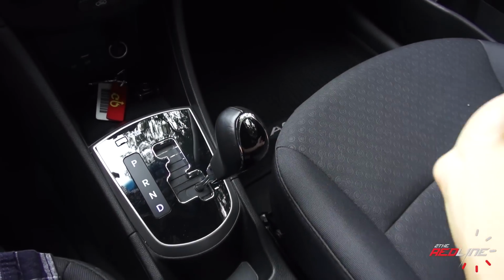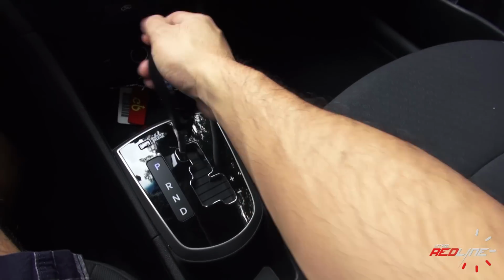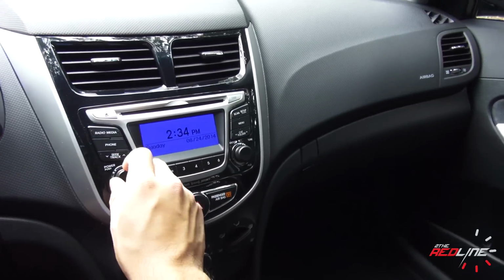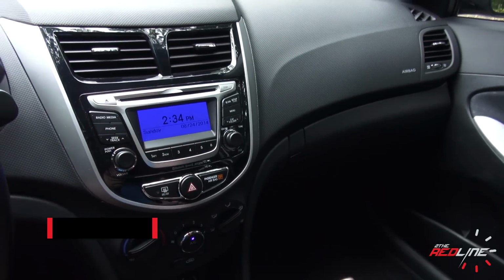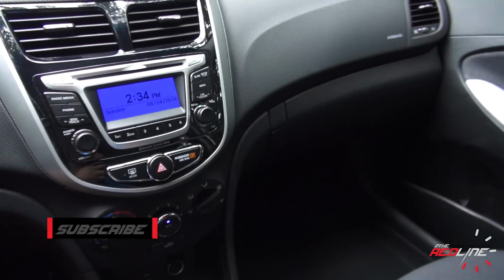You can get this car with a 6-speed manual on the base models, but it does have a manual mode here. Traditional gated style gate here. No paddle shifters on the wheel. The stereo system is very tinny sounding, so that's what you're going to expect in this class of car. You crank up the stereo, it's going to sound horrible.